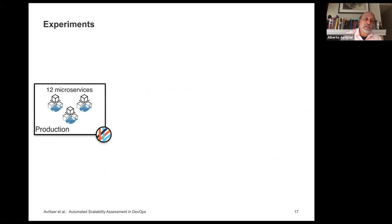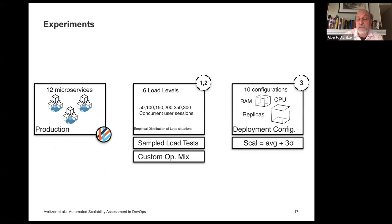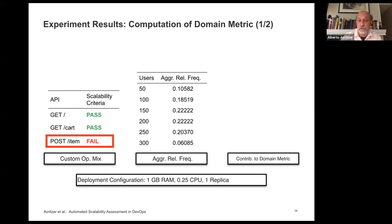We ran experiments using a microservice prototype, Sock Shop. We use 6 load levels and 10 configurations, using a scalability requirement of average plus 3 standard deviations. Here we see the computation of the domain metric. For one deployment configuration of 1 GB of RAM, quarter CPU and one replica, we saw that get and get cart passed and post item failed. This is the operational mix.